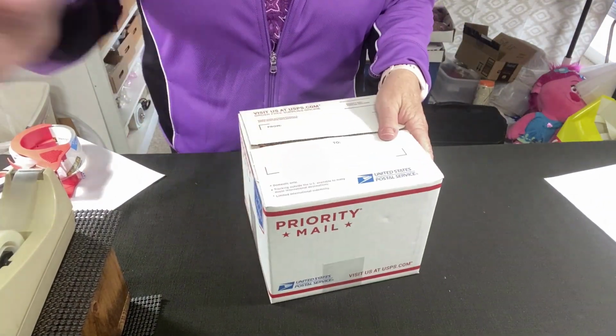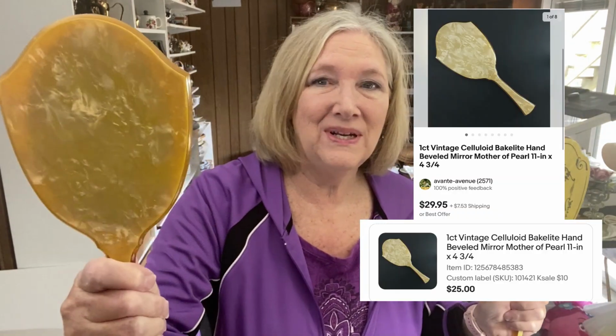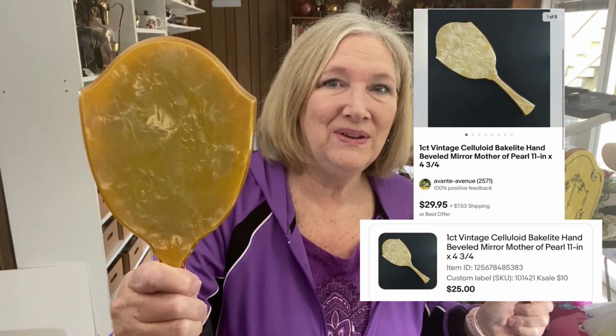It's good. A Bakelite mirror that came from Kay's sale, if you've been with me that long to remember Kay's sale, where I bought all these beautiful things. A vintage mirror sold on offer. There's a mirror in here somewhere. I had found this mirror, and this one. So which mirror do you think sold? I would think that one, right? It's so pretty. But it's this one that sold for $25.